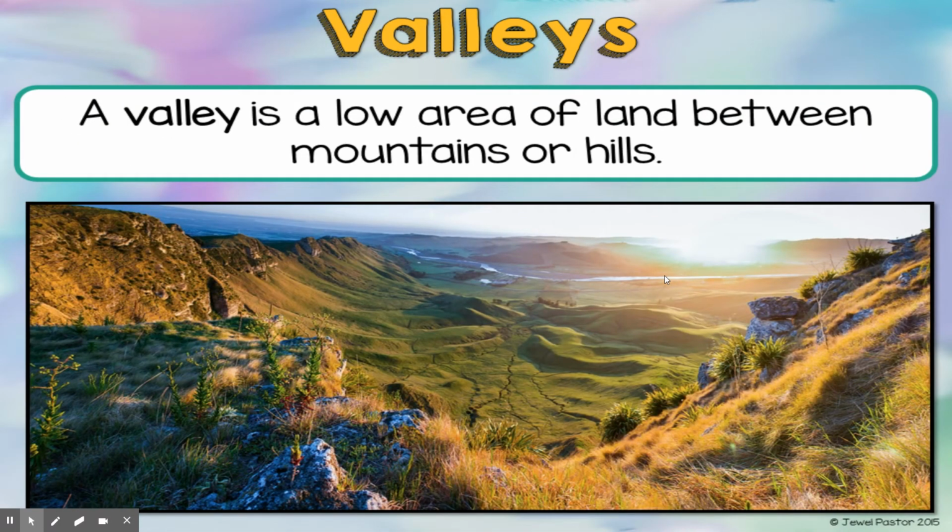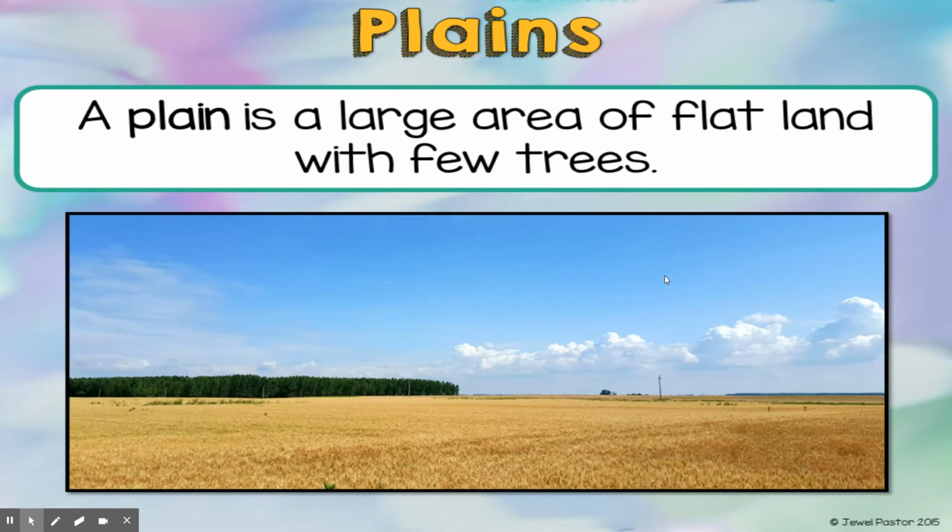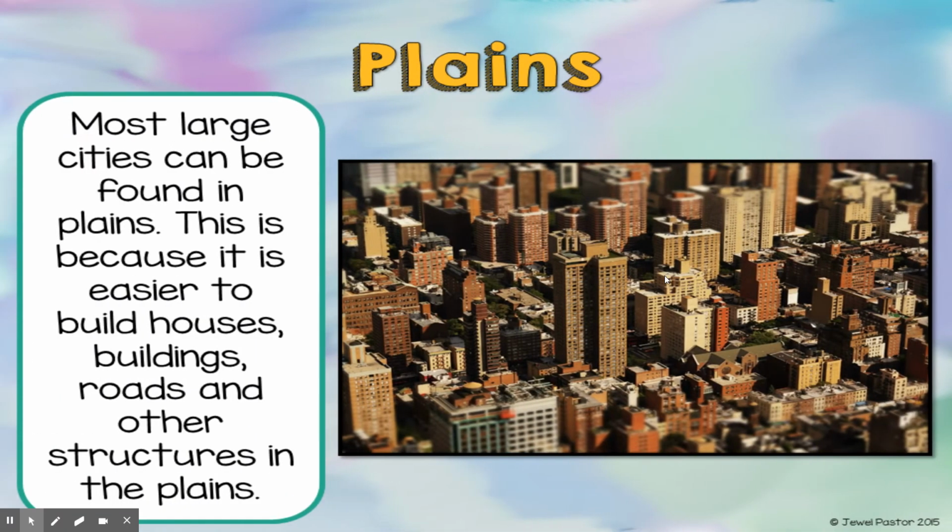Valleys. A valley is a low area of land between the mountains or hills. Valleys can have streams, rivers, or even glaciers at the bottom. Plains. A plain is a large area of flat land with few trees. Most large cities can be found in plains. This is because it is easier to build houses, buildings, roads, and other structures in the plains.